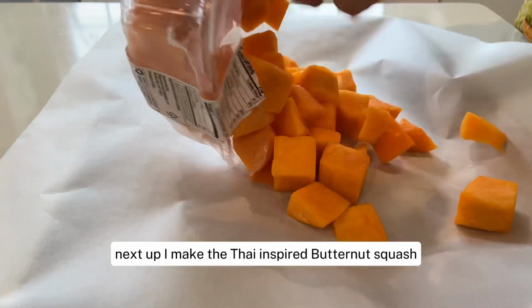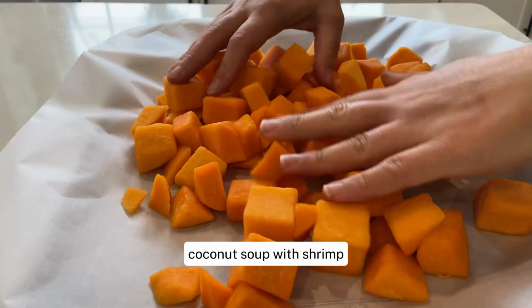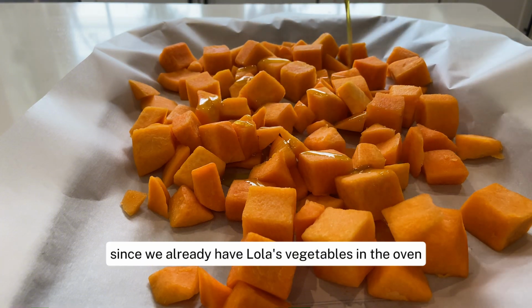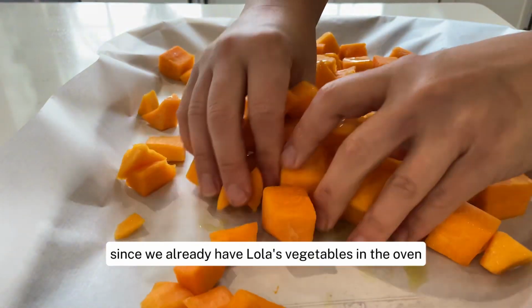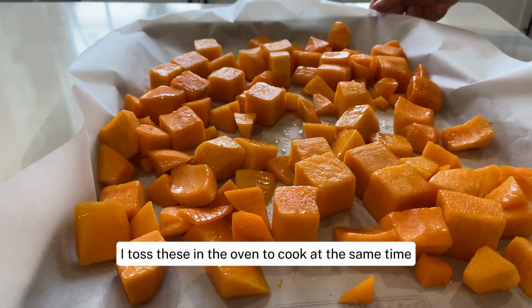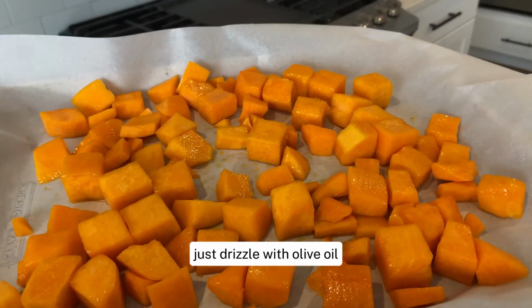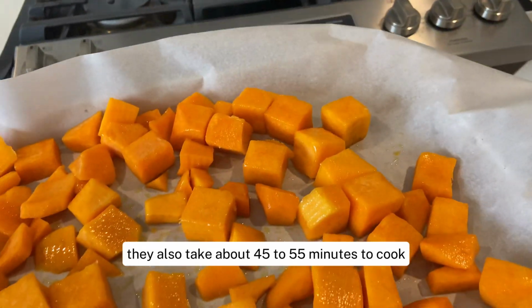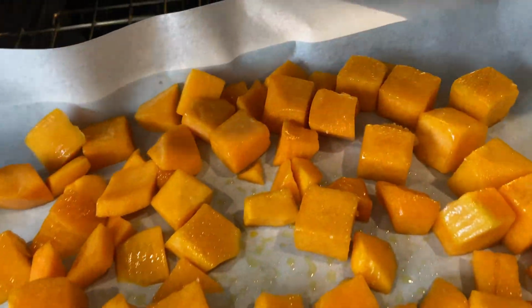Next up, I make the Thai-inspired butternut squash coconut soup with shrimp. I start by roasting the butternut squash. Since we already have Lola's vegetables in the oven, I toss these in the oven to cook at the same time. Just drizzle with olive oil, toss, and place in the oven. They also take about 45 to 55 minutes to cook.